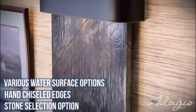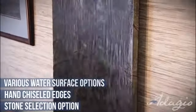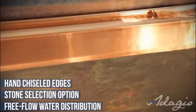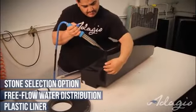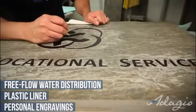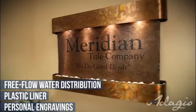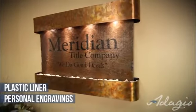Our custom stone selection option allows you to go online and choose your stone with the color and texture to match your decor. Our unique water distribution system will not clog, causing uneven water flow, and in the water reservoir, our welded plastic liner is double tested to ensure against leaking. Personalize your water feature with an engraving or company logo. It is also ideal for a business setting as it reduces the stress of all who encounter it, as well as promoting the company's logo and personality.